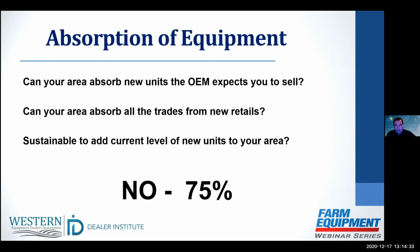Now, from the inventory study, we asked what's your ability to absorb the used equipment that you're going to have to take from the amount of new iron that the OEM expects you to sell? And 3/4 of you indicated there is no way we can sell as much used iron as is going to be generated off what the OEM expects us to sell for new. So with all my heart, I want you guys to really watch how much you sell new, because I don't want you to get in trouble on used again. Keep that under check. Know what your used market is.